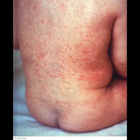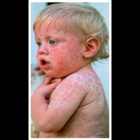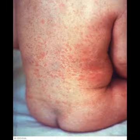Don't visit your GP surgery without phoning first, as arrangements may need to be made to reduce the risk of infecting others. In particular, contact with pregnant women should be avoided if possible. Rubella can cause serious problems in an unborn baby, although this is rare nowadays.